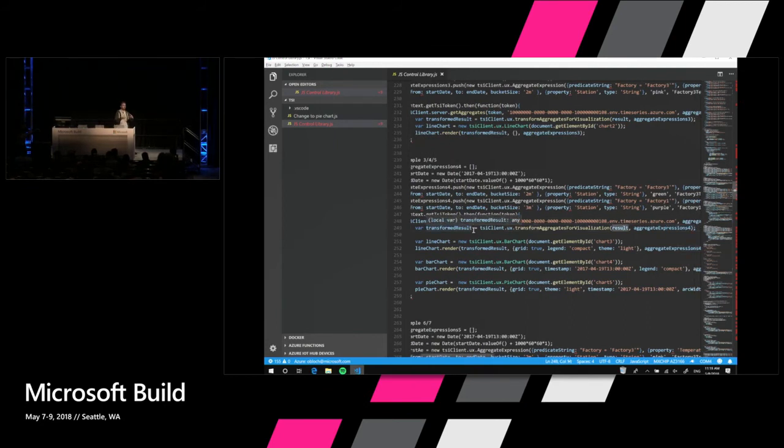And what comes back, from TSI at least, is some compressed JSON. That compressed JSON doesn't render incredibly well in a line chart or a bar chart. And so what we do is we have this method which transforms that result from something that's not incredibly amenable to a line chart and makes it very, very amenable. And so what you'll see are the two main components of this library: the TSIClient.server, which is how we interact with Time Series Insights, and then the TSIClient.ux, which allows you to render this code very, very simply.